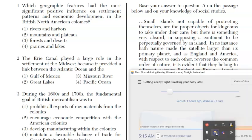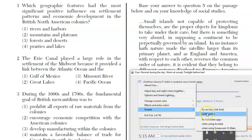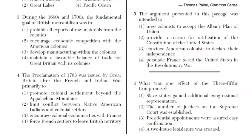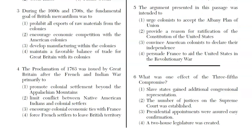Okay. During the 1600s and 1700s, the fundamental goal of British mercantilism is what? We remember what mercantilism is. Mercantilism is all about the mother country having colonies. The purpose of the colonies is to do what? To provide raw material to the mother country, and the mother country can then sell manufactured goods from that raw material back to the colonies.